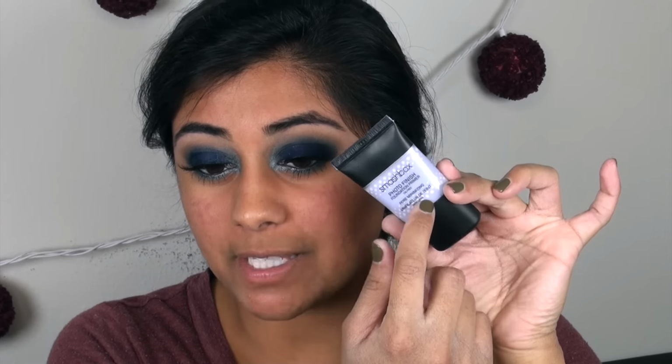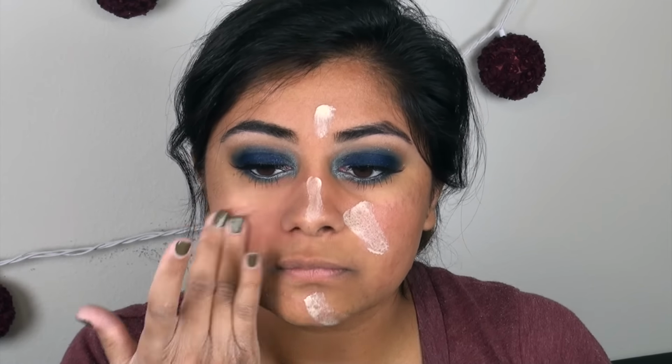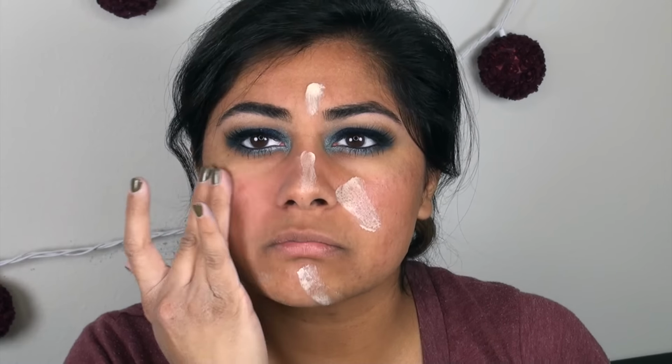Okay, so eyes are done. Now I'm gonna go ahead and jump into face. We're gonna use my Smashbox Pore Filling Primer. Let's take that into my pore filling trouble zones, I suppose. And I don't really rub it in too much. I more so kind of like press it in, because that's the point. You kind of want to like press it to get it into your pore zones.